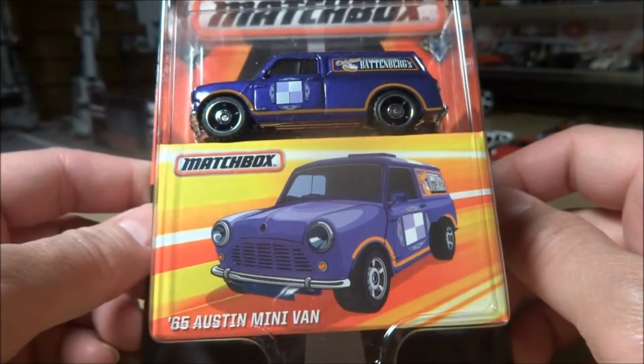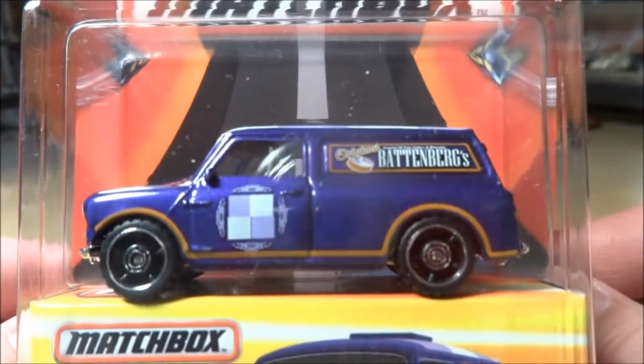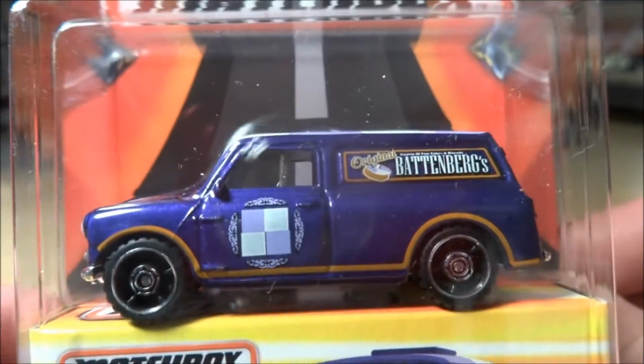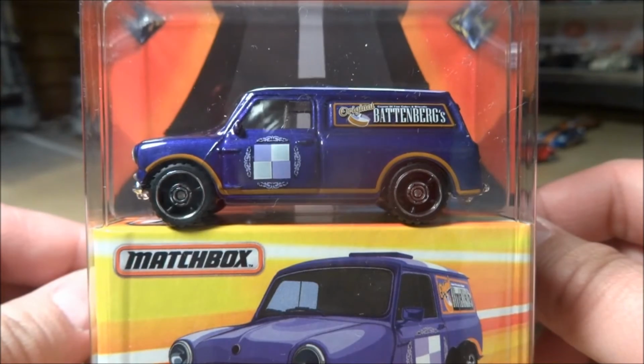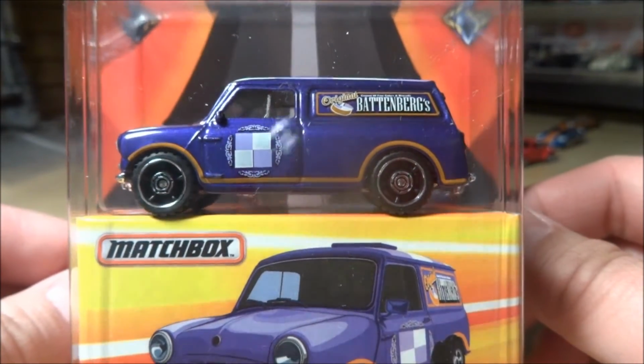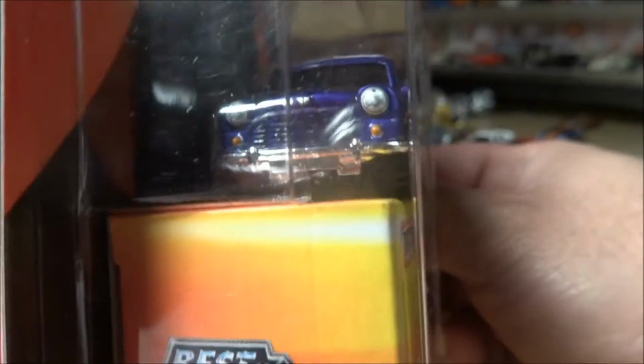And another piece I got from him is the 65 Austin minivan, purple. It's kind of hard to tell from the video. It looks blue on my camera, but hopefully it shows up as it's actually purple and violet. It says on the side, original Battenbergs, and that's the roof. It's kind of a checkered, so very cool.